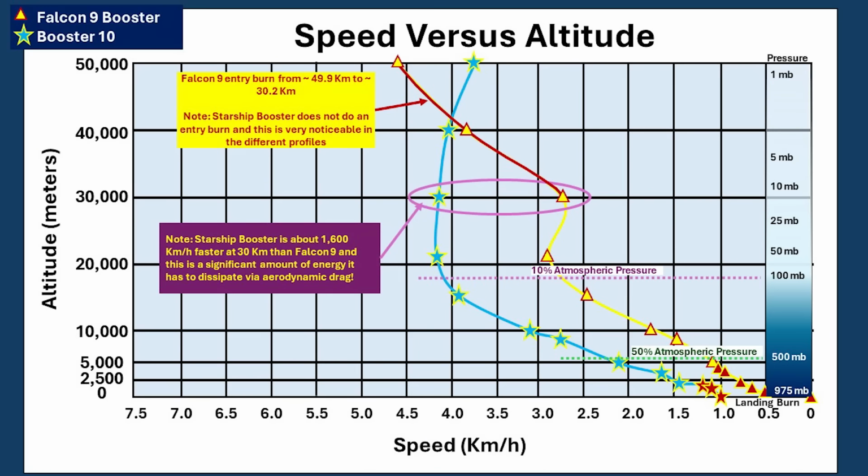Now, to help set up the further discussion that we're going to have later in the video, I wanted to show you the comparison of the return profile for Booster 10 during Flight 3, that's in the blue with the stars, and a Falcon 9 return to landing site profile.